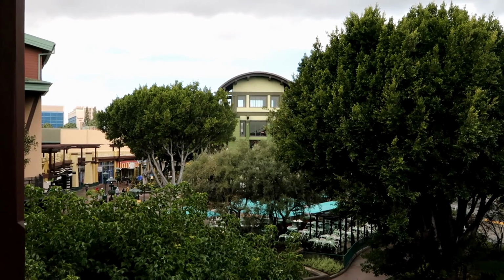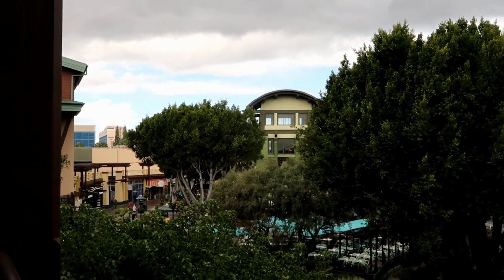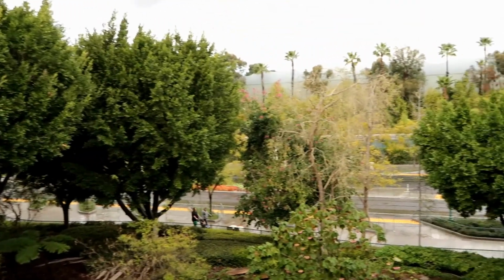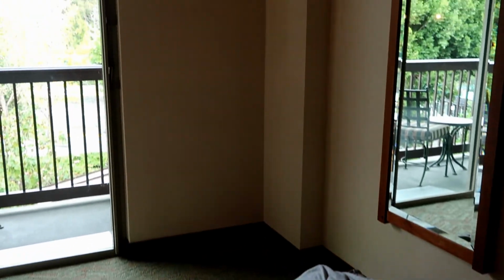which is what, if you look at a map and you look at the resort, there's a lot of rooms that are facing parking, and that's what we were expecting to get, but instead we got downtown. So we're pretty happy with that. So we didn't want to lose the view. And also, we're only here a couple nights, so the fact that the beds are lower for accessibility doesn't bother us that much.